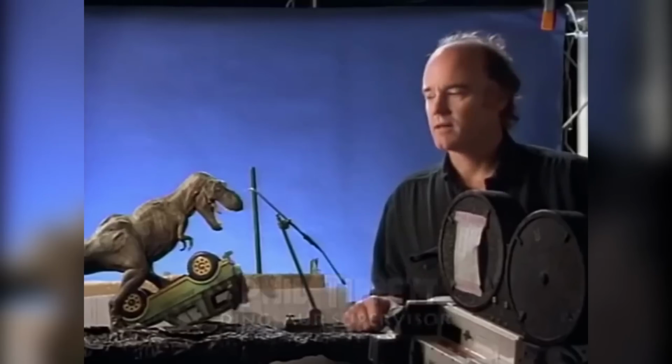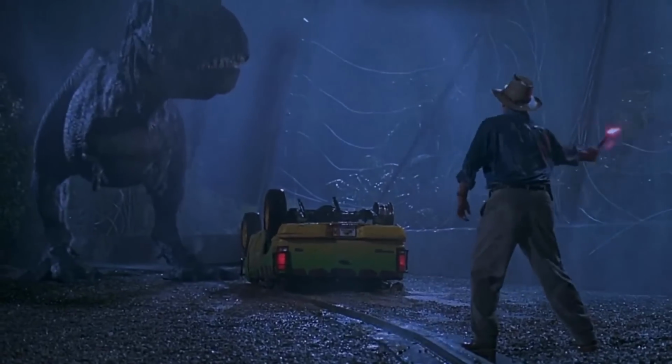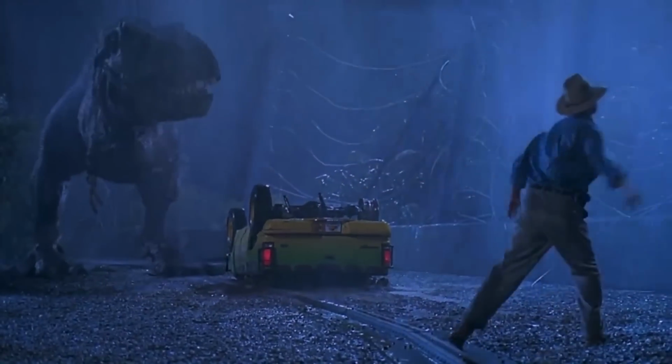Firstly, in order to get the most realistic results, Phil Tippett created some 3D storyboards that he called animatics. These allowed the filmmakers to see how each dinosaur would be required to move on screen, and therefore better decide which method of animation would be the most realistic to use in each case.